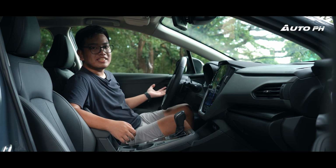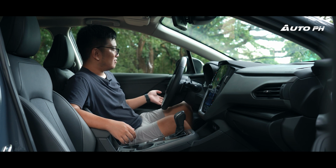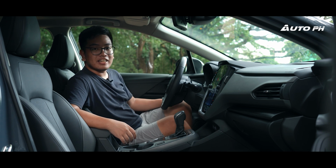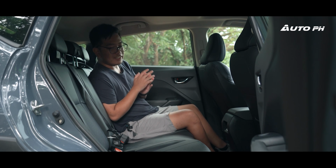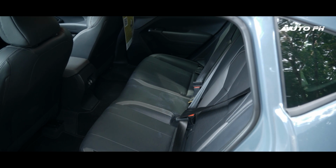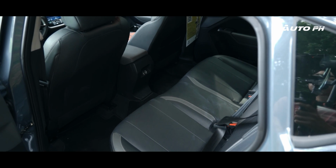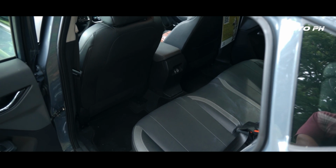Sadly, we don't have memory seats, but I guess that's the only thing really missing here anyway. So I guess we can now check out the back. And now we're here at the back of the Crosstrek IS, and I think this is really where Subaru kind of cheaped out with this crossover.